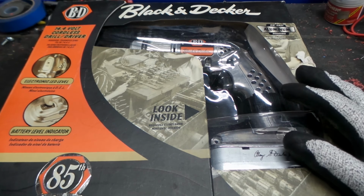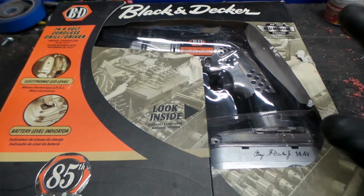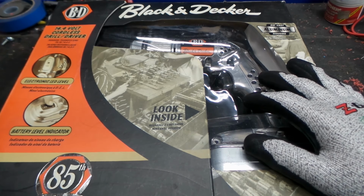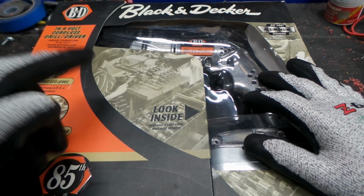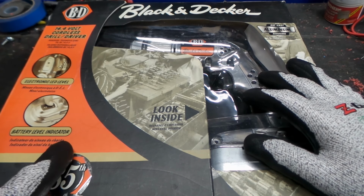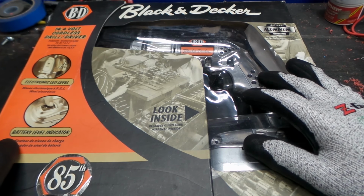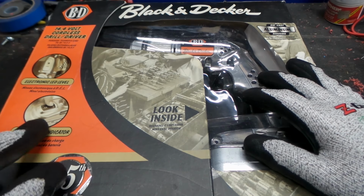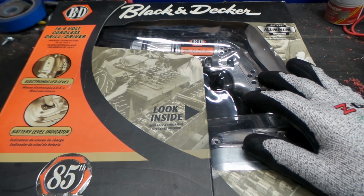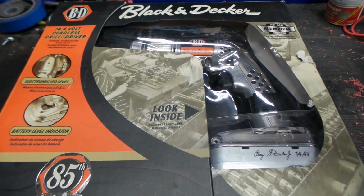It was kind of interesting, but I recall them being rather costly. And typical Black & Decker fashion, they had some gimmicky electronic level thing and whatever. But one interesting feature is they had a battery indicator. Now, I don't know how well it works, but they had a battery indicator on the tool, which was kind of cutting edge at the time for what it is.